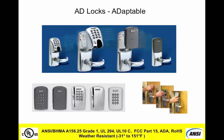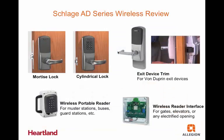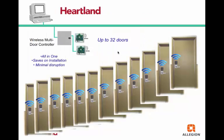This one lock can be an offline lock, it can be an online wired lock, or wireless lock, so a lot of flexibility there. This just shows some of the different options. It can be a mortise lock, a cylindrical, an exit device, bolts right up to an exit device. So there's different options there. As far as how we interface with the Heartland system, again with the AD lock, these two antennas you see here, they would call our PIM, panel interface module. So with the Heartland system, you can have up to 32 doors on one of their controllers. So you can see that economy of scale. You're really able to expand that with the wireless locks.